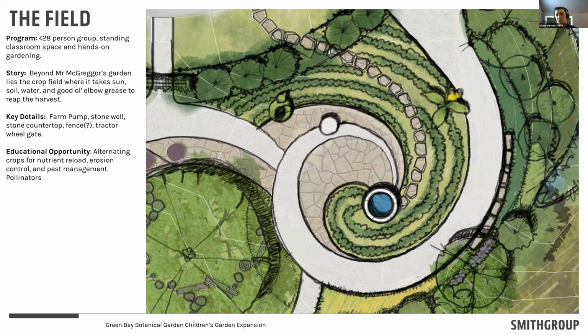But we decided ultimately that there's a lot of value in that space. I think it's a fun, playful area of the existing garden. And rather than displacing it and moving it or recreating it, we're building off of it. And it's this metaphor of again, the town garden or the kitchen garden that's right there next to someone's home, Mr. McGregor's home in this case. But if you pass through the fence and you pass through the hedge, you start to enter the field, sort of like the back 40.